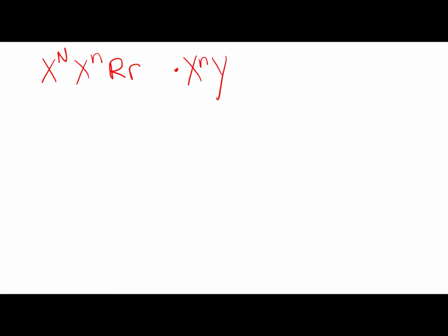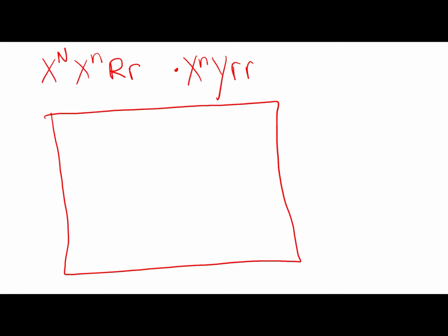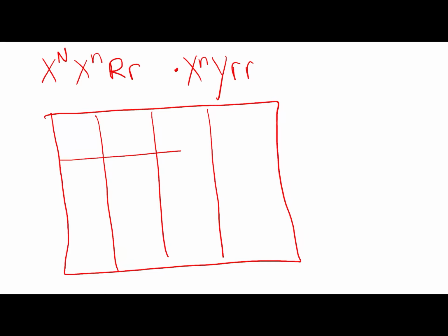who was colorblind. Now, how do we know he's colorblind? Because he has the recessive allele for normal vision, okay, little n. And the man also could not roll his tongue. And so the first thing we need to do is complete the Punnett square.